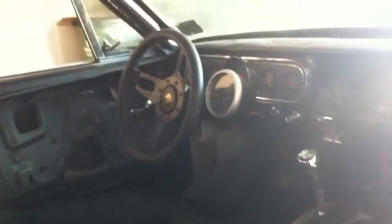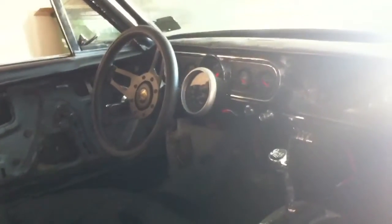I thought I tore this thing apart, but here's the dash. No camera, probably bad to see it, but I'm getting rid of all that stuff there. I'm not into that kind of racy stuff anymore. I will keep the shifter because I do love the shifter. I'm going to repaint the dash. The carpet is, I think, new. I'm going to check it. I'm going to pull it out and see if it's okay. It's been sitting for a long time.